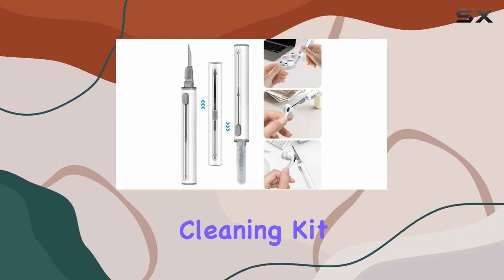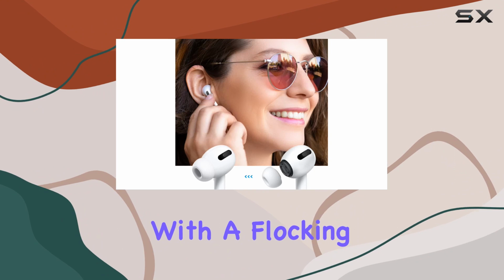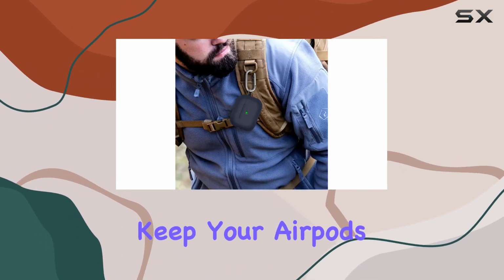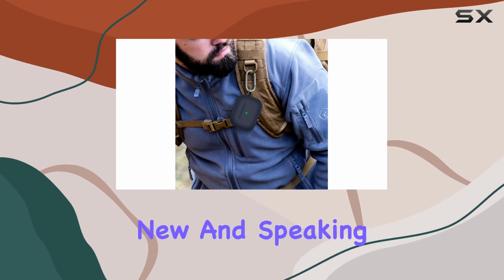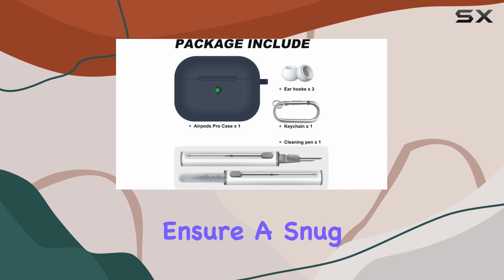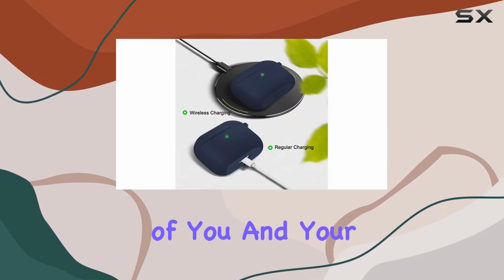The multifunction cleaning kit is a standout feature, equipped with a flocking sponge, soft brush, and metal pen tip. It's a breeze to keep your AirPods looking brand new. And speaking of comfort, the replacement ear tips made from high-quality soft silicone ensure a snug fit, catering to the preferences of you and your family.